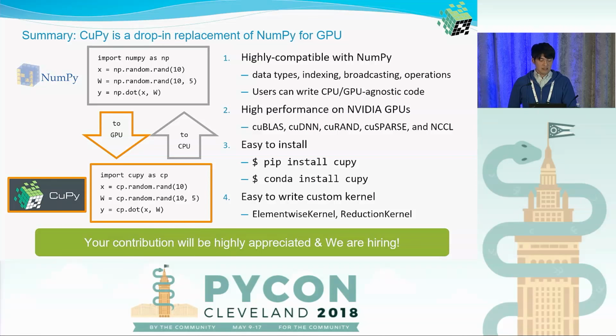Okay, this is the last slide. Let me conclude my talk. CuPy is a drop-in replacement of NumPy for GPU. It's highly compatible with NumPy, not only the data types, indexing, and broadcasting, but most of the operations are already supported, so that you can write CPU/GPU-agnostic code for NumPy and CuPy, and it can achieve high performance thanks to NVIDIA GPUs and CUDA libraries. And it's very easy to install. Pip install CuPy or conda install CuPy just works.